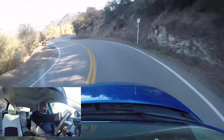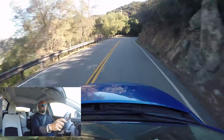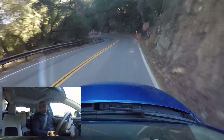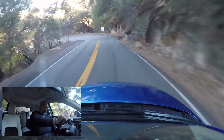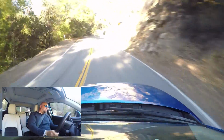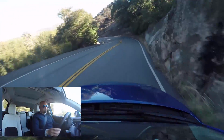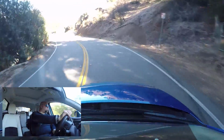Downshift while turning, zero upsetting of the car there. The steering's electric, it's good, great feedback, pretty direct rack. It's a good balance of usability and sport. You can see I do have to go hand over hand in these hairpins, but there are very few cars where I don't.